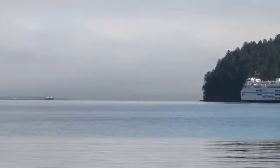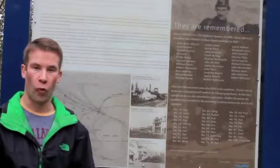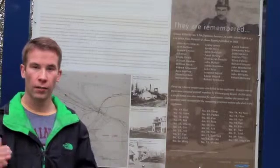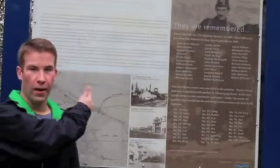Now it's locals and tourists that are coming from the mainland to the island, or people from the island going over to the mainland. If people would like to learn about the Wellington Mine No. 5 Memorial and the background of the mine overall, please visit the memorial on Diver Lake, Nanaimo, BC. You will learn a bunch of information about the mine just by looking at this sign.